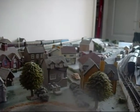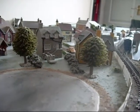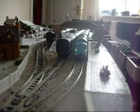Well, that looks a lot smoother already. Let's hope it stays that way. Just running it at 40% power, and I'm having none of the problems I had earlier at 50%. There we are. Well, that looks like it was a lot better. Managed to get around the whole track without anything going wrong. So, much more satisfactory.